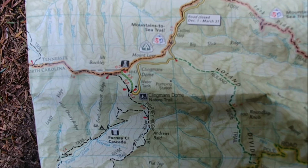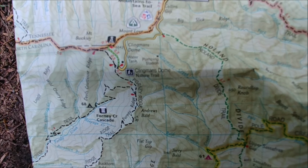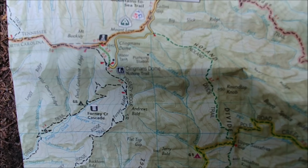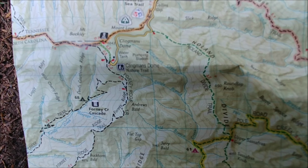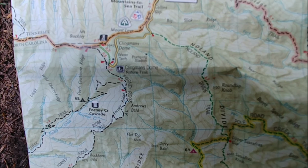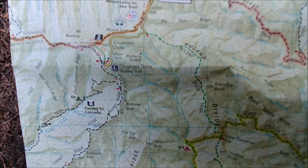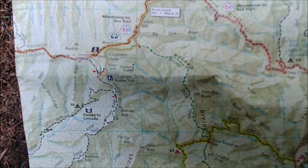I think today I'm going to skip the 3.6 mile out and back to Andrews Bald, which would add at least 700 feet of elevation gain, just because of the time and my energy so far. That would make it close to a 12-mile hike instead of a 9-mile hike.